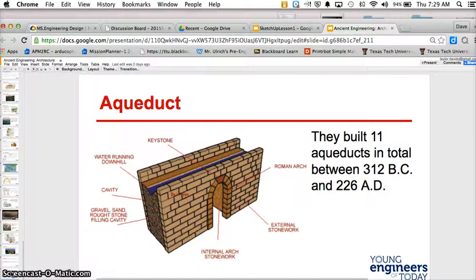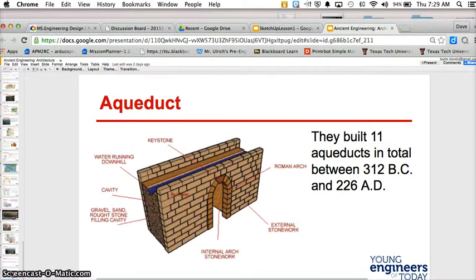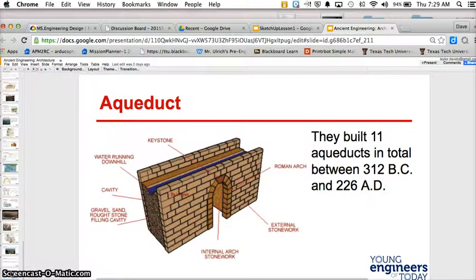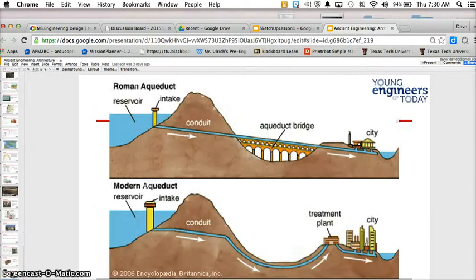They built 11 aqueducts in total between 312 BC and 26 AD. And they would fill the inside of the aqueduct with gravel, sand, and stone to create the weight to go around the arches. Now, aqueducts work by dugout channels underground and create networks of pipes to carry water from the outer source into Rome. Pipes were typically concrete, sometimes lead. Siphons were used to create enough momentum when the pipes had to span a valley.